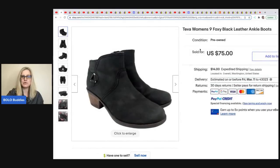These Teva boots. So what I'm going to do here is I'm going to show you 15 bolos, and I'm going to tell you about who sold them. And then at the end, we're going to have a speed round of 15 more bolo items. Okay, so those last 15 are going to move super quick.